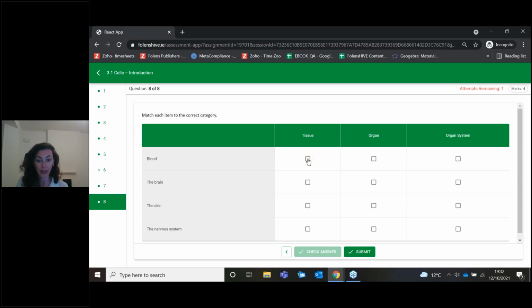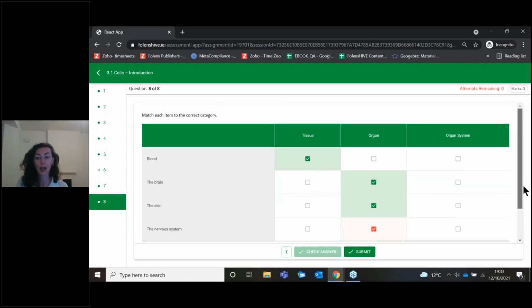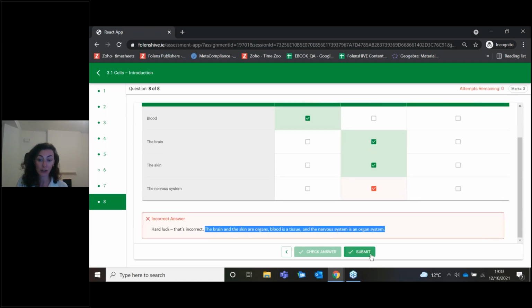So if I go through and I get a couple of these right, say if I get one wrong, then when I check answer, again, I'm given that immediate feedback as to which answers are correct, which one is wrong. I'm awarded for the knowledge that I do have. And again, I'm given what the actual correct answer should be.